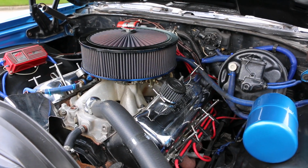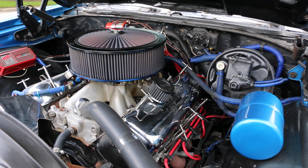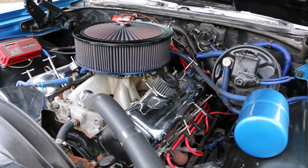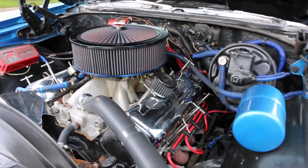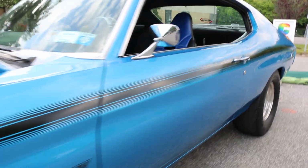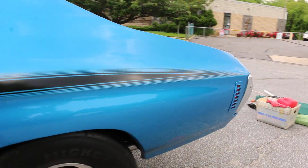Ah, that's cool. MSD Ignition, MSD Blaster. That's it, a 850 double pump Holley on a high rise. Very nice. Power steering, power brakes. It runs strong, guys. We'll take it around the block. It's got a high volume mechanical pump in it. It's got a 4-core aluminum aftermarket radiator, fan.